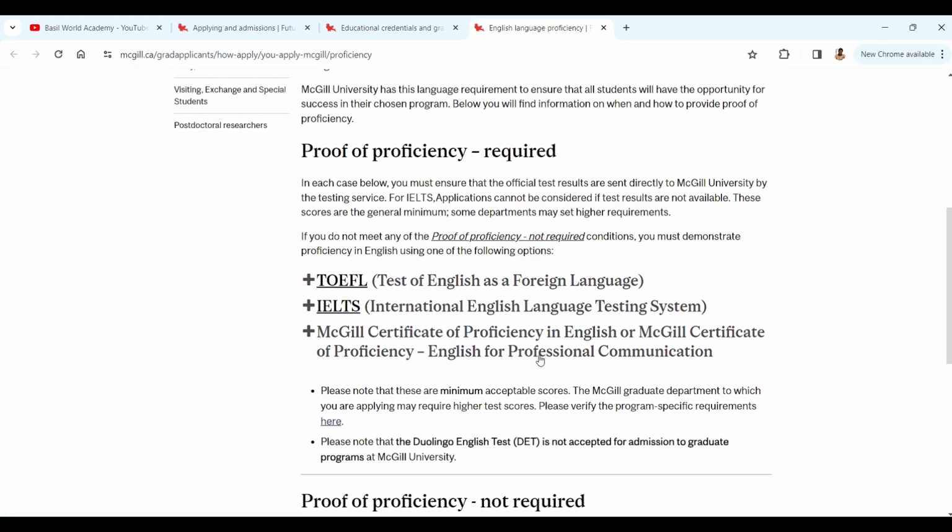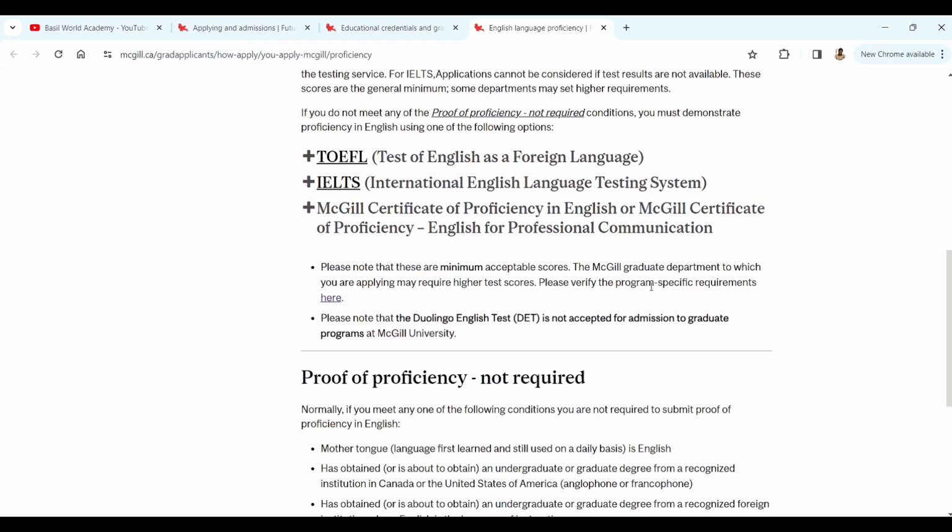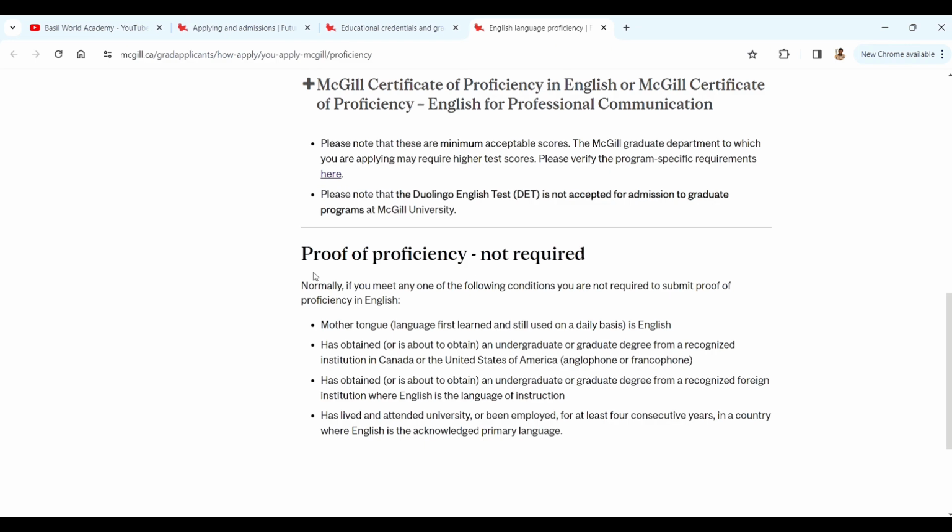And when it opens, we'll see that they need standardized English tests, TOEFL, IELTS. These are the ones that are accepted. They also accept a McGill certificate of proficiency in English. I think this one will be taken in their school. So if you do not want to take this, you need to check if there are English language waivers. So when you come down here, you will see proof of proficiency not required.